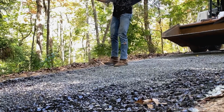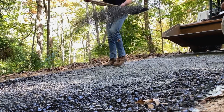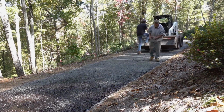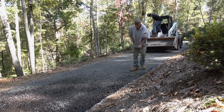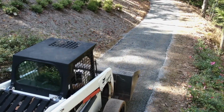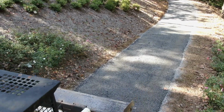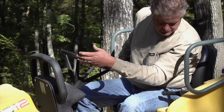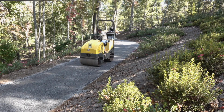So the advantage, we have walkways in here. You could never get an asphalt truck in here or even a concrete truck. So we had to think, what do we use? So this is a special process. This is 1/4 the cost of if you put a concrete walk in. Wow. It's 1/2 the cost if you put an asphalt walk in. And it looks much better.